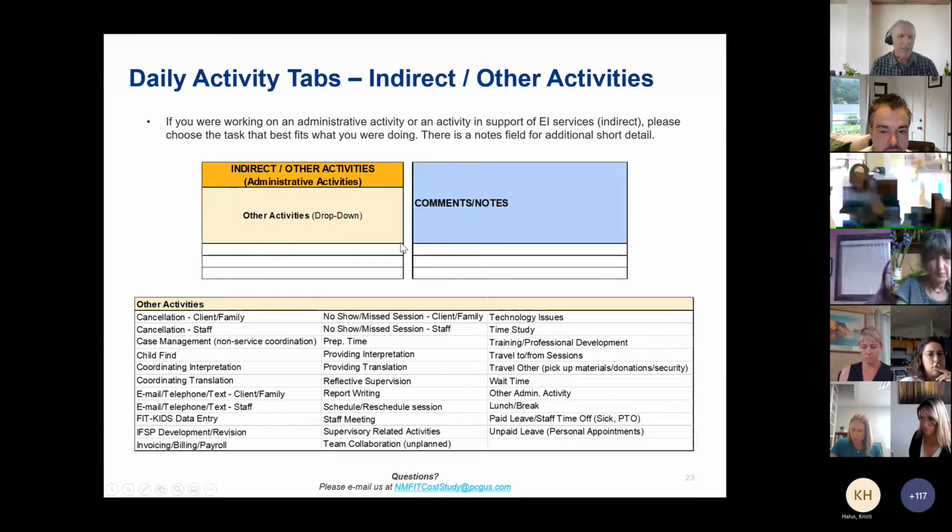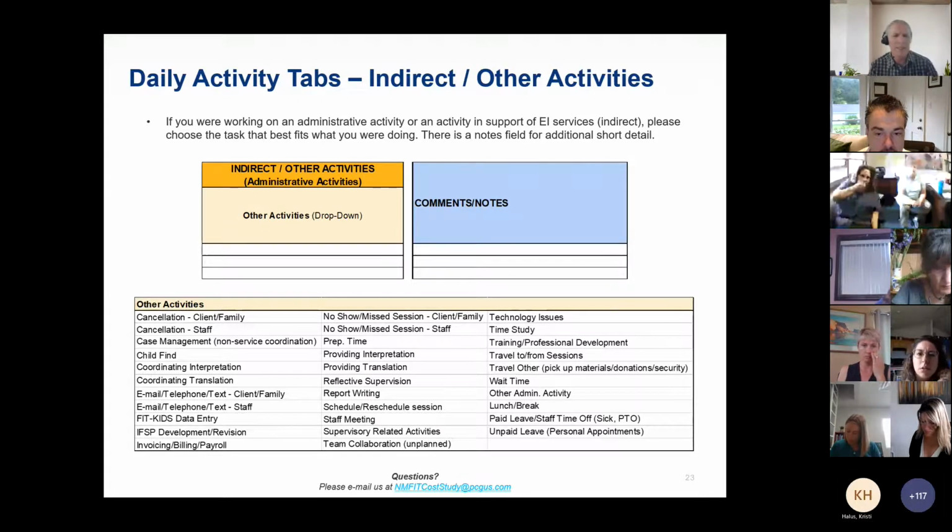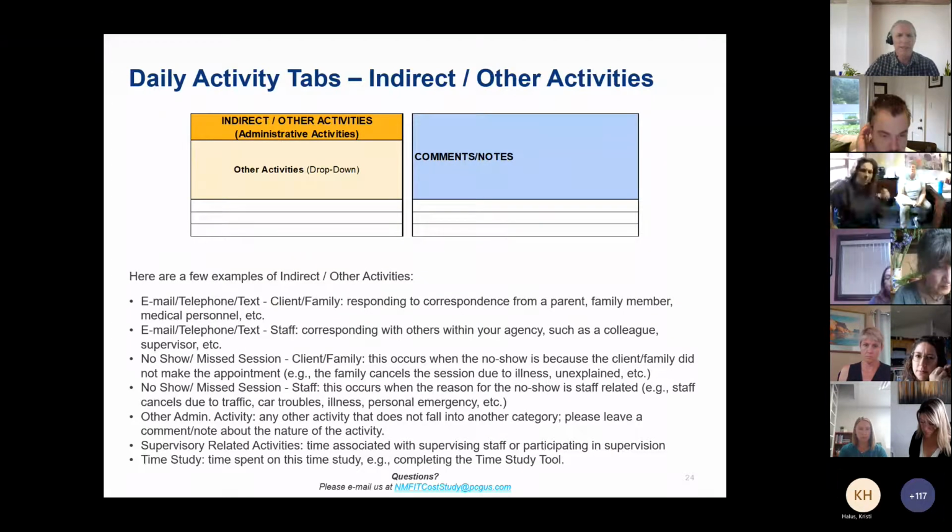I would say it is helpful for us to understand, particularly when it comes to things like no-shows. But if you're trying to work out exactly what this training should be listed under, you'll see that training and professional development is listed there. Or was this really a training that I was at, or was it really a staff meeting? Don't worry about talking to your supervisor about whether it's a staff meeting or training. Just pick one. Greg, I think we have some examples on the next page, so that might be helpful to take a look at.